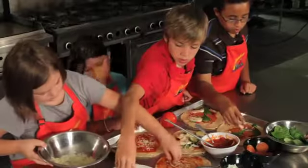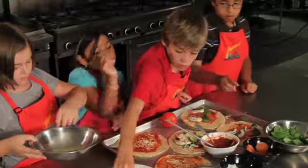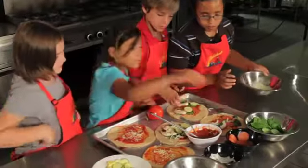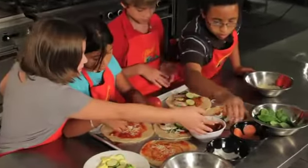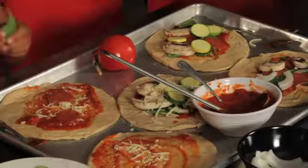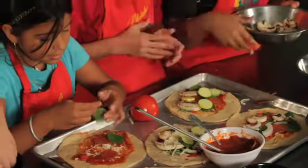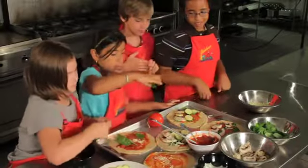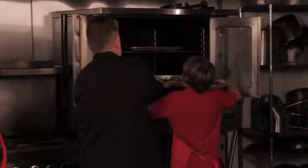Well, first I put the sauce on, and then I went right for the spinach after that. And then I put cheese on, and then I got some squash and zucchini. I first spread all the sauce on my pizza, got the cheese spread on my pizza, and I'm happy. I'm gonna try different vegetables on my pizza. And I really can't wait to have my pizza.